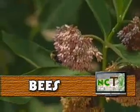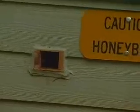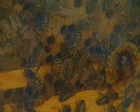Albert, can you tell us a little bit how bees make honey? Sure. First, the bees fly to the flower and suck the nectar out. They use their long tongues to suck the nectar out from the center of the flower. Then they fly back to the hive and put the nectar in the cell. Then they stir the nectar and beat it with their wings until it becomes thick honey. Wow, that's cool. Thanks. No problem.